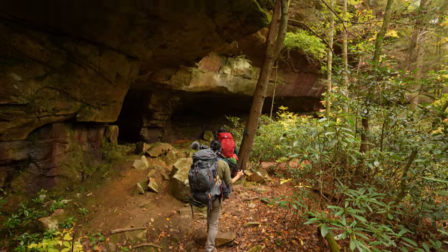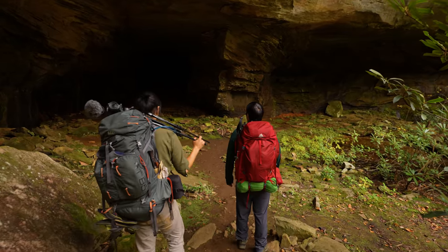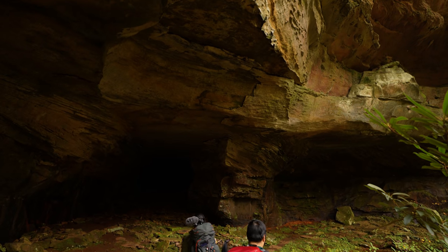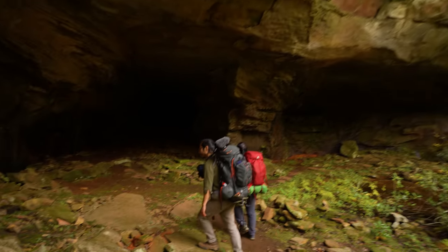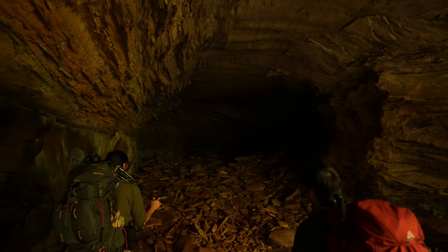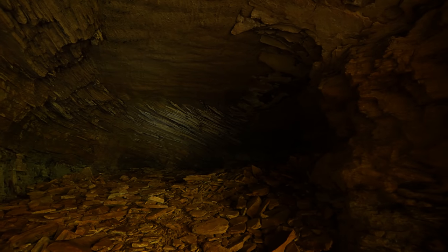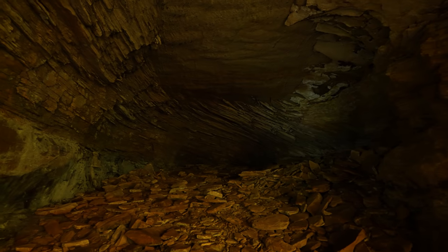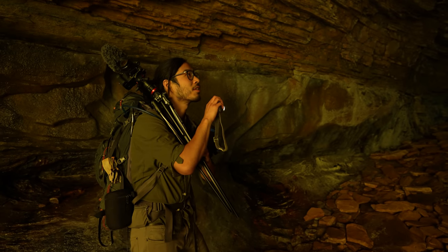Up ahead, the trail led us to an impressive recessed cave that towered far above us. We were in awe at the scale of the cave, and we decided to explore some of its dark recesses. The rocks look really cool. Can you see those striations? Spooky place to be at night. Good place to hide out, though.